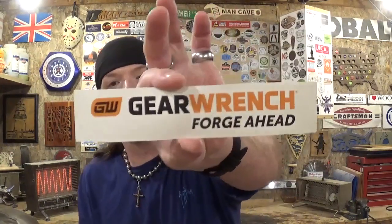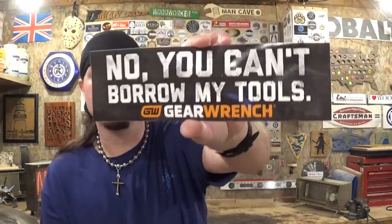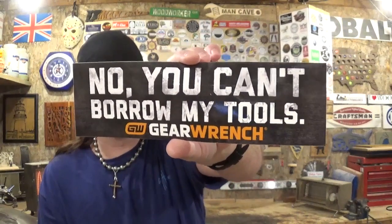Gear Wrench Tools, they sent me a sticker package with a variety of stickers, and the one that I will be adding to the wall is this one right here, Gear Wrench Forge Ahead. And they also sent this amazing bumper sticker, No You Can't Borrow My Tools. And that might end up on the tailgate of the truck or hanging elsewhere out here in the shop.